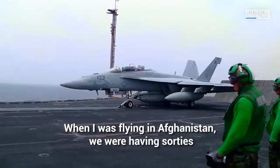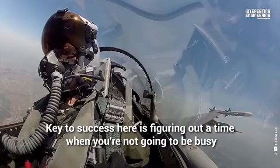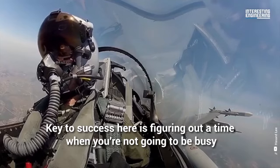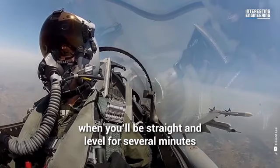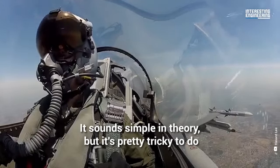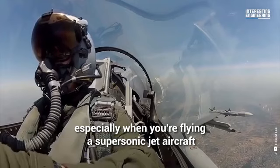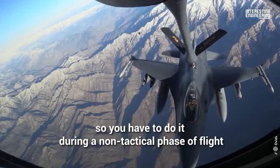When I was flying in Afghanistan, we were having sorties as long as 8 hours. Key to success here is figuring out a time when you're not going to be busy, when you'll be straight and level for several minutes, because it does take a lot of work. It sounds simple in theory, but it's pretty tricky to do, especially when you're flying a supersonic jet aircraft. So you have to do it during a non-tactical phase of flight.